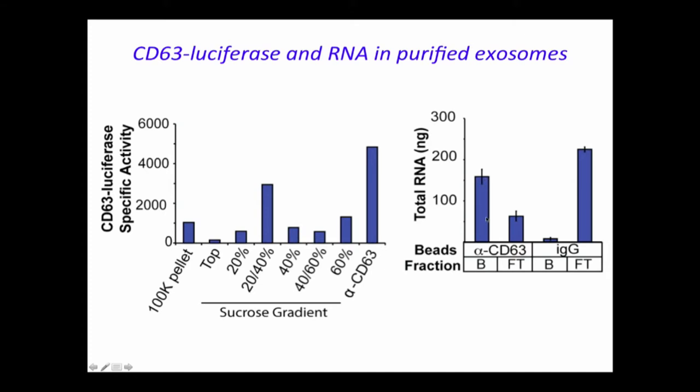Matt could show that RNA measured chemically associates with vesicles that bound to CD63 antibody beads, seen here in the bound fraction, whereas a control IgG attached to beads bound no such RNA when mixed with the density gradient fractionated vesicles. So there clearly are vesicles that have CD63 and also have RNA associated with them.